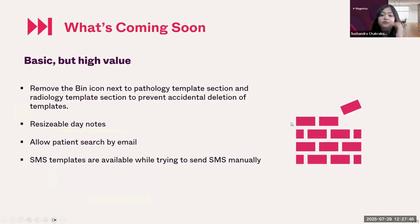We will also work on a few basic features which will have high value for our users. We have heard multiple times from users that the bin icon next to the pathology and radiology template lets users accidentally delete the templates, which causes a lot of inconvenience for our practices.